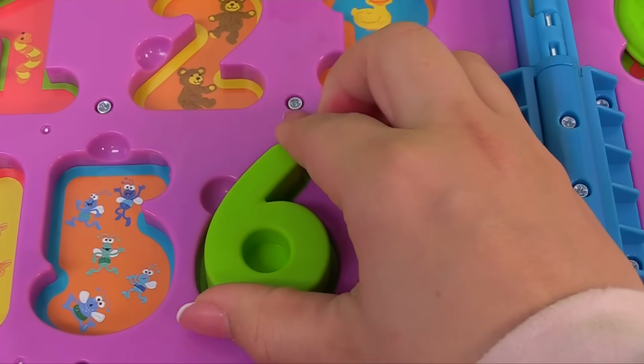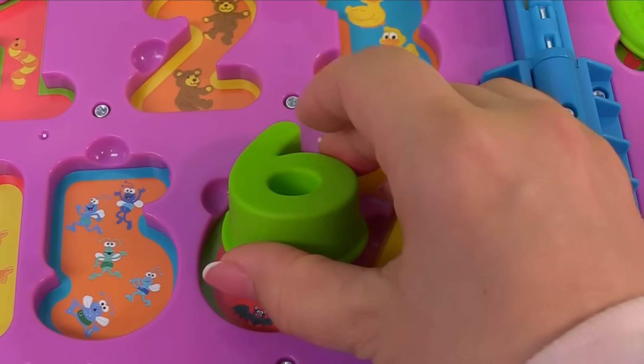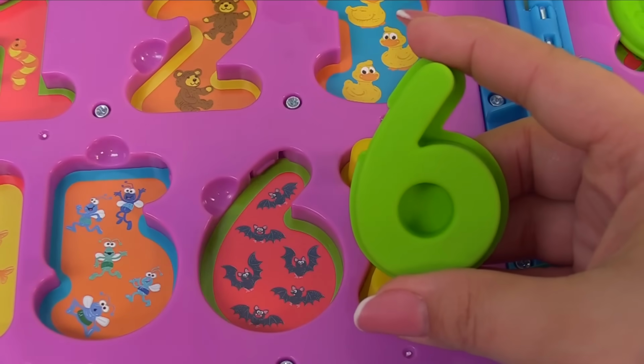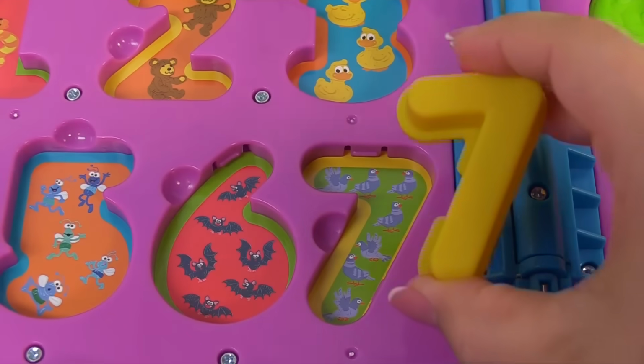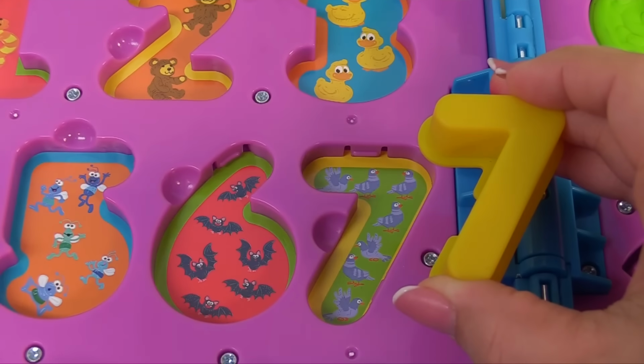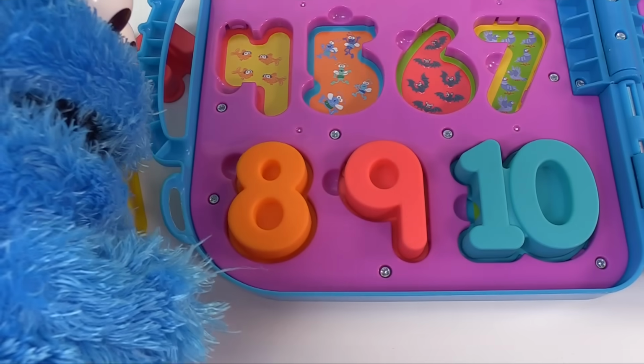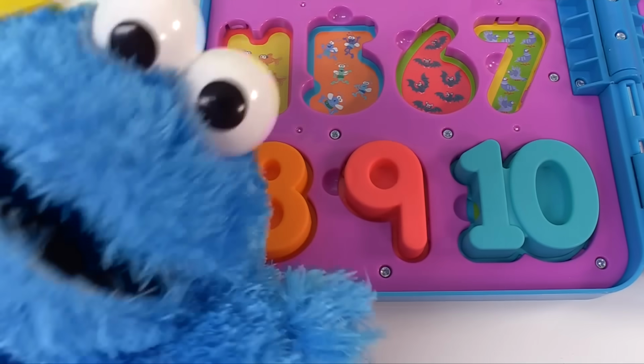Here we go with the next number. It's number six. And we have six bats. Here's seven. And we have seven pigeons. What's the next number? Maybe me best friend can help.